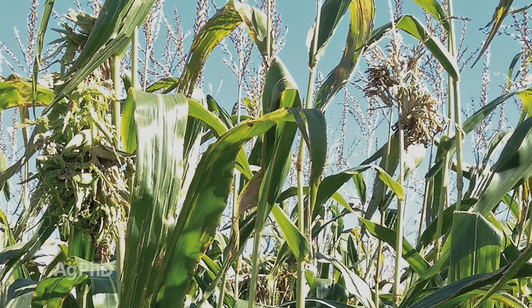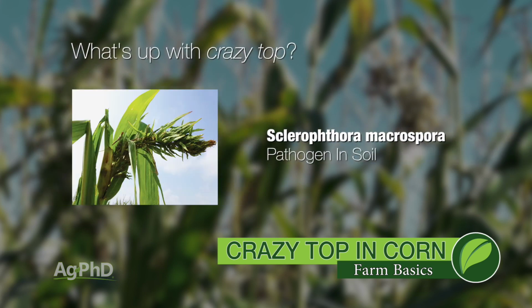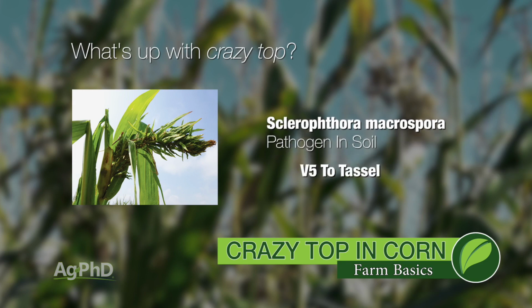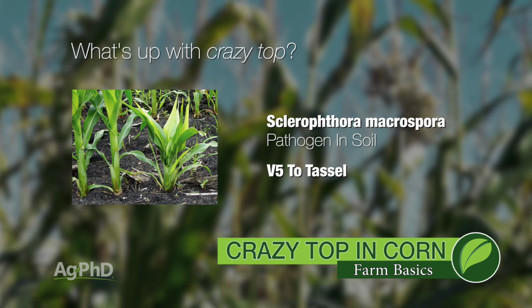Did we do something wrong? Is there some way to prevent this? Or is it just an odd plant here or there? Was there something wrong with the genetics of that plant? Well, no, typically what happens there is this is a fungus. It gets into that plant and then it causes what we call crazy top. Plants are susceptible to it really between about V5 and tasseling time. So somewhere in that range is generally where this is going to happen.